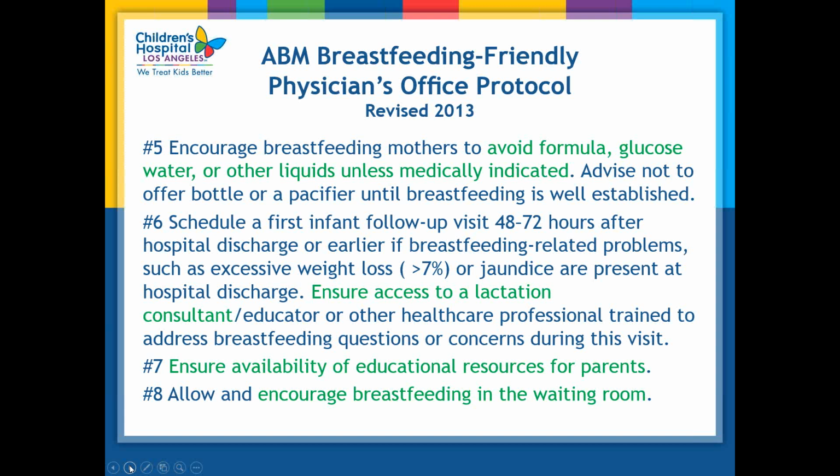patients in sooner rather than later, because physicians are really concerned about excessive weight loss and jaundice. And some of you may have been at a conference we had a few years back at Children's Hospital where David Braun of Kaiser showed that there actually is increased weight loss in jaundice in breastfed infants. So this is not a thing that physicians are just stating they're concerned about.